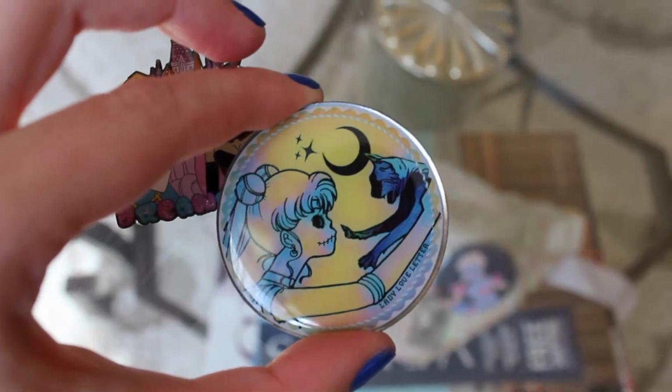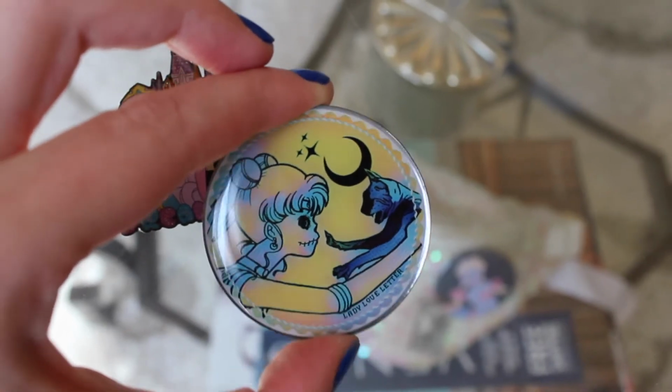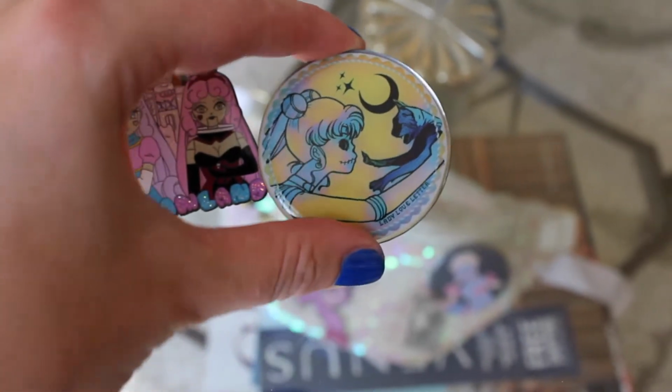My next July favorite is these pins. These were from Lady Love Letter. This one is a Halloween Sailor Moon, and she's holding her cat Luna up to the moonlight. It's everything that I love in one pin. All that's missing is her wearing mini ears, and this would be me in a pin.